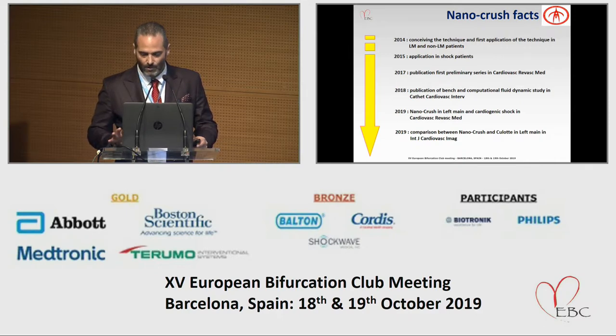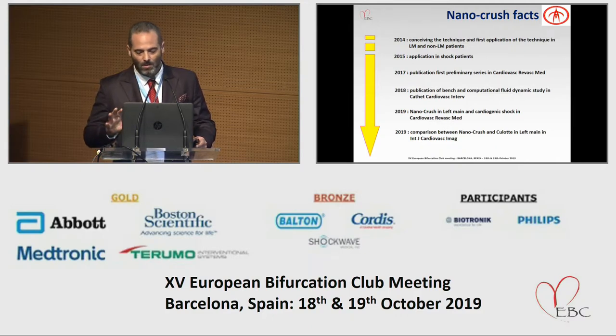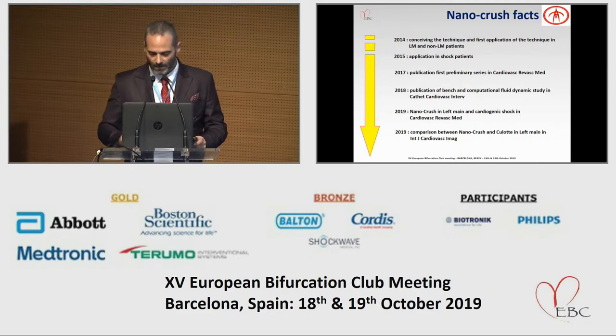Don't focus on the name. I have had a lot of discussion with friends here in front of a beer, and I completely agree that probably we can even call it in another way, because it's a balloon crush of only possibly one ring or 1 millimeter at the maximum, so we can even call it modified stent or whatever.